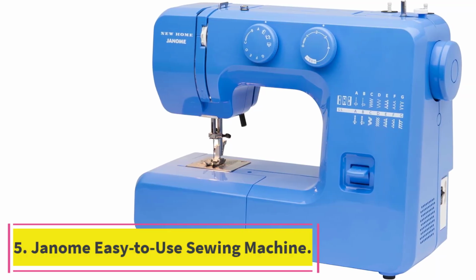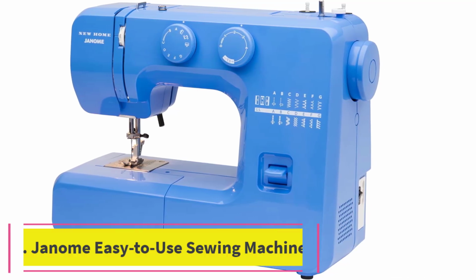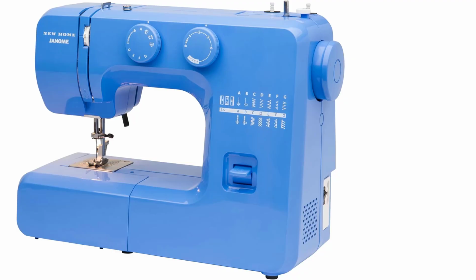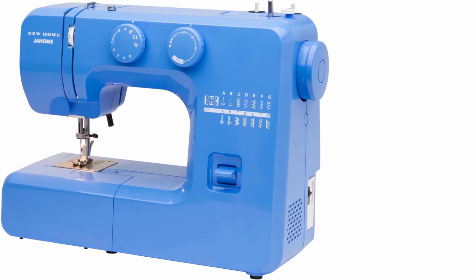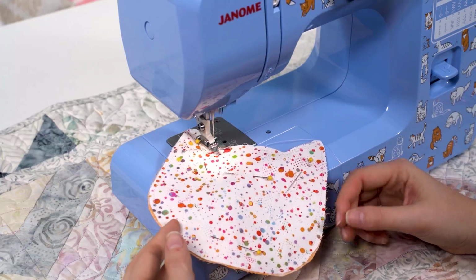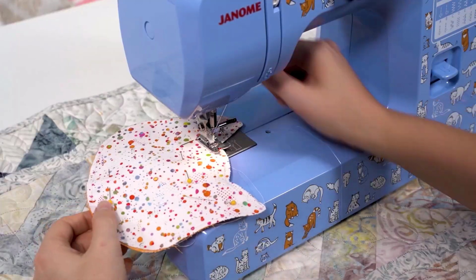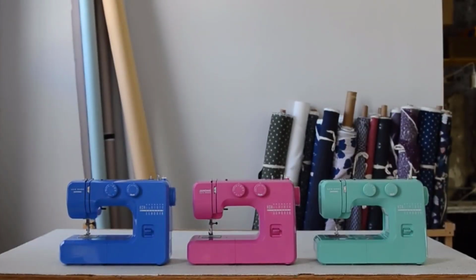Number 5. Janome easy-to-use sewing machine. Score both a functional and aesthetically pleasing machine with the Janome New Home Sewing Machine. Available in 3 different colors, this sewing machine will help you create projects while looking stylish in your craft room. This machine is beginner-friendly thanks to its straightforward design.